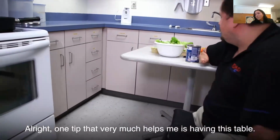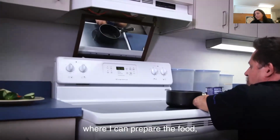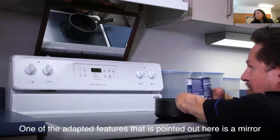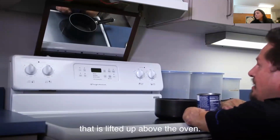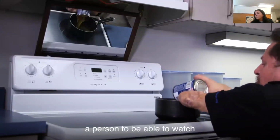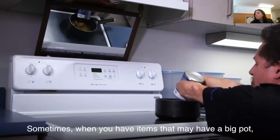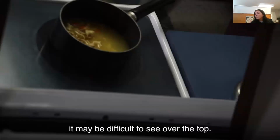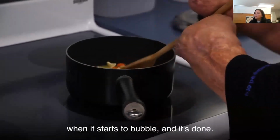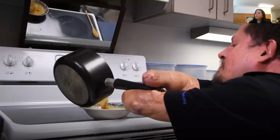One tip that very much helps me is having this table. Just makes it easier to have it in one convenient location where I can prepare the food and then not very much have to carry it too far to get to the stove. One of the adaptive features that's pointed out here is a mirror that's listed above the oven. And what the mirror will do is allow a person to be able to watch the food boil to where it's done. Sometimes when you have items that may have a big pot, it may be difficult to see over the top, but using that mirror, I can very much tell when it starts to bubble and it's done. Yeah, she's ready.